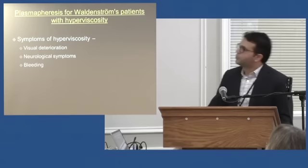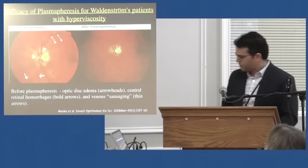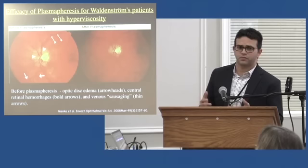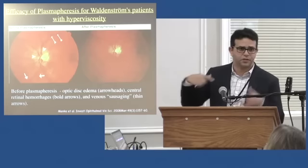So we talked about the hyperviscosity symptoms. This picture online is quite interesting, just to see the changes for those patients who have hyperviscosity: engorged vessels on the far end there before plasmapheresis, how it is, and then after plasmapheresis, the blood flow becomes better, the visual acuity becomes better for those patients.